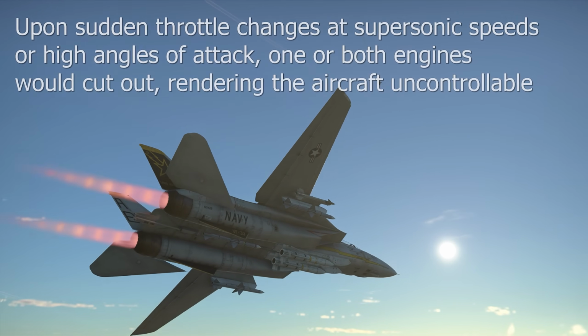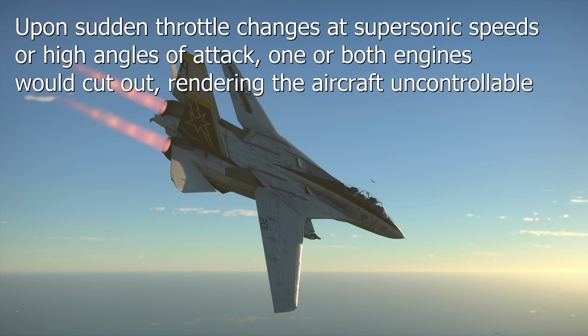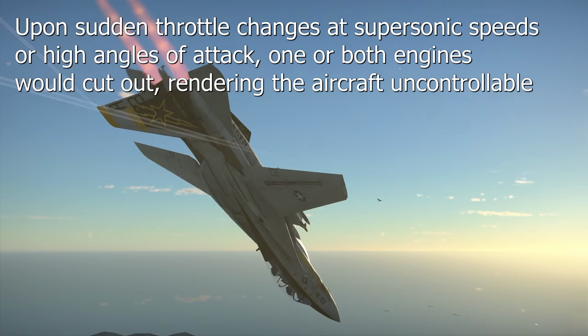These occurred in high angle of attack maneuvers or sudden throttle changes at supersonic speeds. This is completely missing from War Thunder.